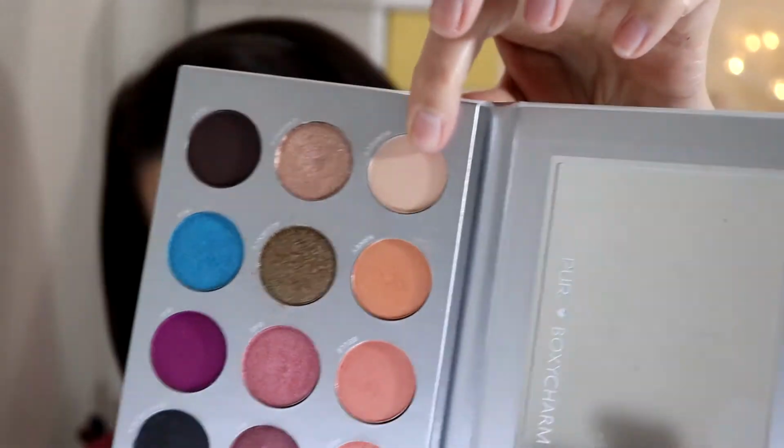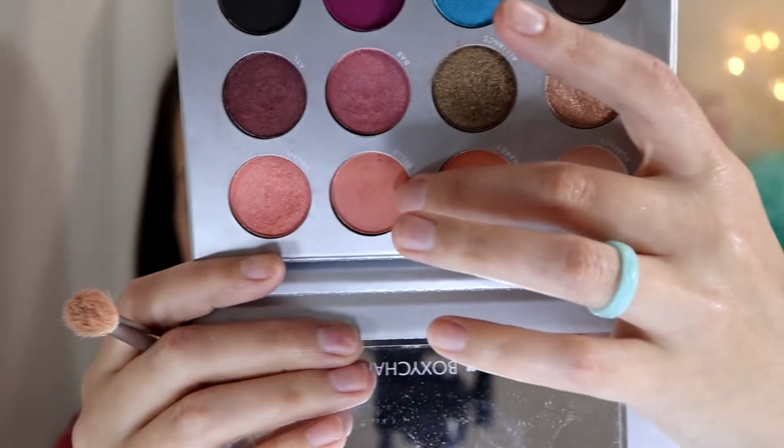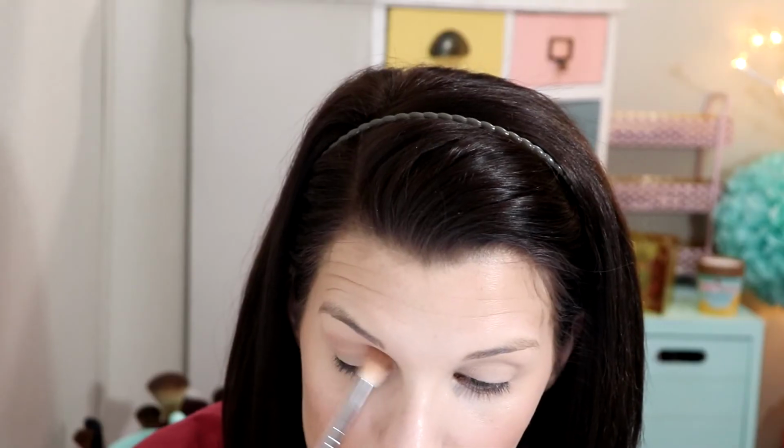Today, I'm going in with my BoxyCharm palette from Purr. And I absolutely love this palette. We're going to start out going in Perfect, and just putting that all over the lid. I think this is about the only brush from that Juicy Couture set that I actually like. It works pretty decent. Alright, I'm going to take a blending brush and I'm going to go in with Belle, which is that shade right there. And I'm just going to put that in the crease.